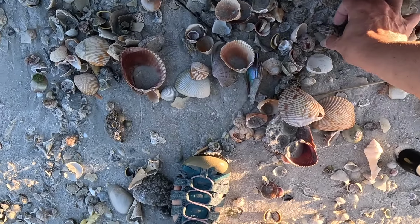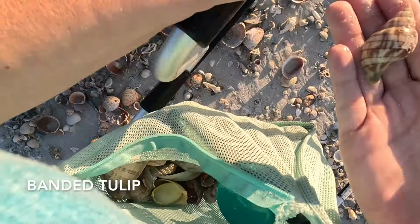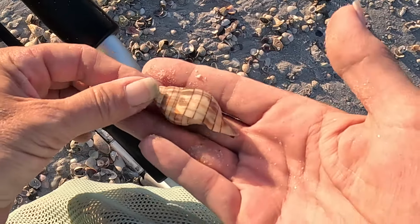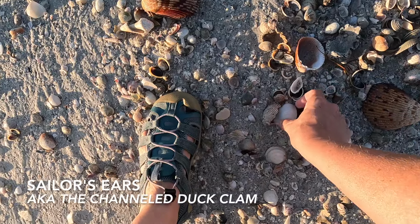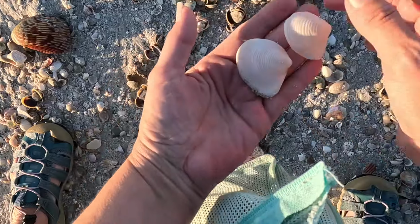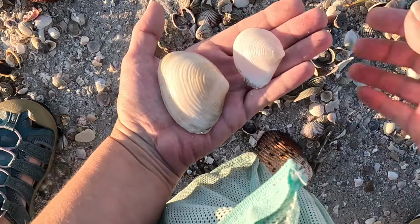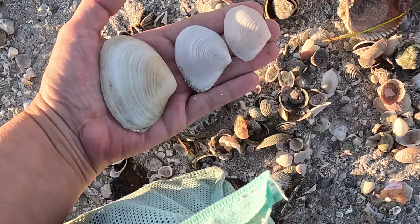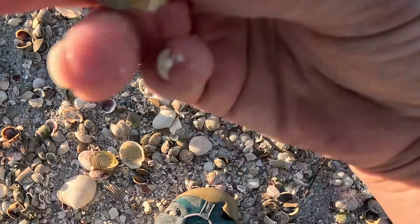Oh, I'm trying to be good on tulips and only grab ones that are really pretty. Like that. That nice chocolate brown. Wow. He's a beauty. Look at these guys. Like nice ones, you know. Alright, we got Goldilocks and the 3 sailors ears. Here we go. Very nice. There's another little baby whelk.